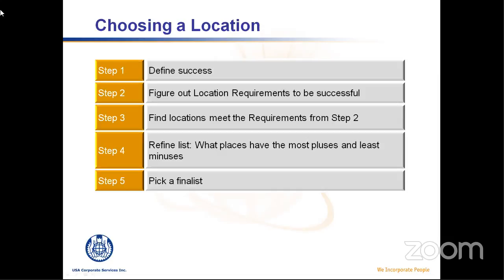Chances are, if there's a lot of people, highly educated people, the taxes in those areas tend to be higher than if you go into a more rural area where there's less services, less people. It's also less taxes. So as you start to think, what are the locations from step 2 that really meet those requirements? Then you can start to put together a list of those places that start to meet it. Which ones have the most pluses? Which ones do you like the most but have the least negatives to them? There's no place that's perfect. So what's the least imperfect place? And then from that, pick a finalist so you can go on to the next step.